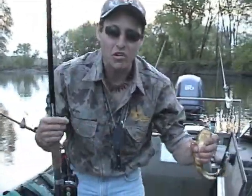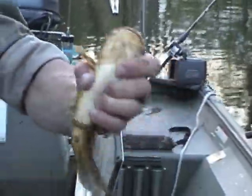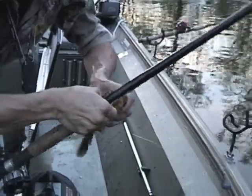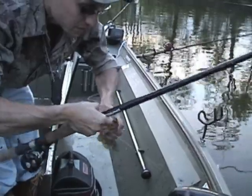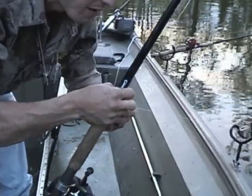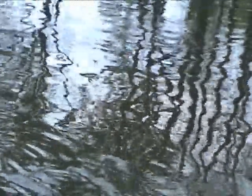One of my favorite baits to use is the bullhead catfish. Hook him right through the bottom lip just like that, just as if you'd caught him. Make sure you get him poked really, really good. Flathead catfish love bullheads. We'll see if we can get us a big fish on here. Big one.